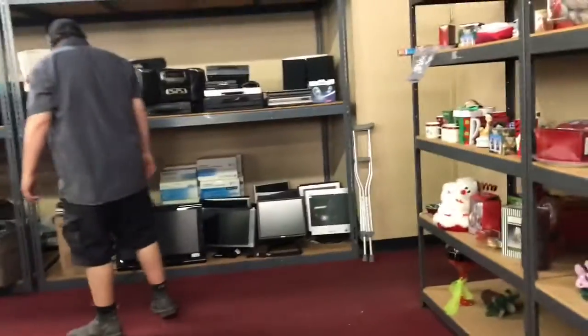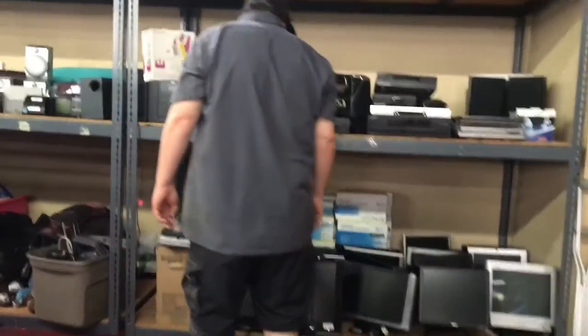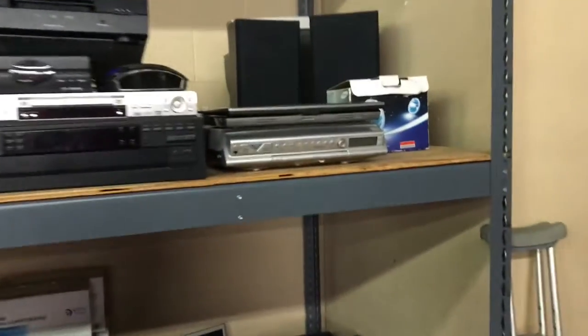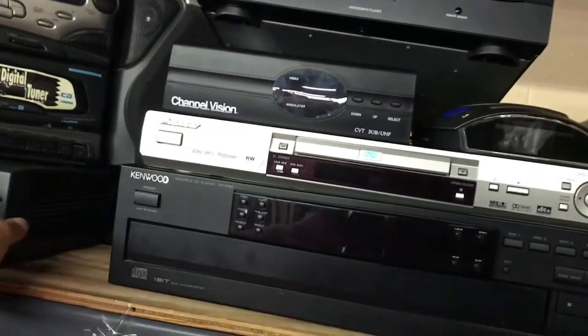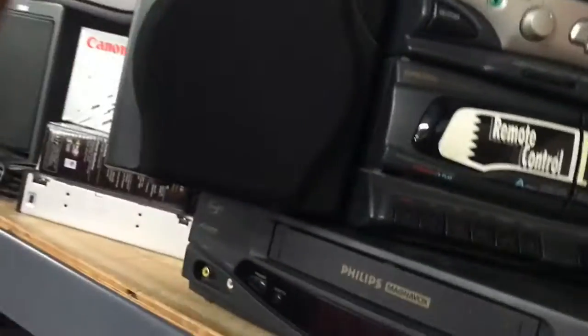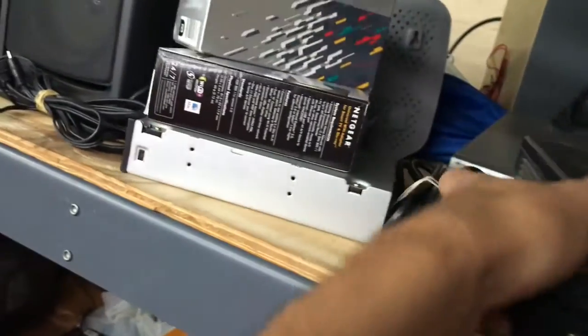Next up, this guy was checking out the electronics. I'm just kind of waiting for him to move because he's quite a bit bigger than me. First items I see here, I've seen him in the store for I think the past couple days, but to the left here I find a Philips Magnavox VCR, which is covered by this giant boombox, which I had a hard time moving.